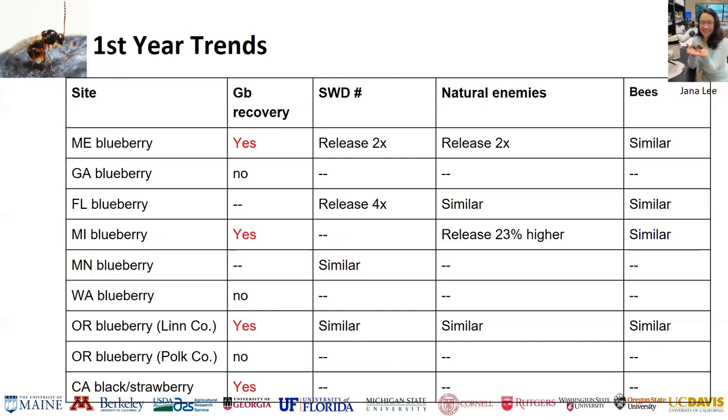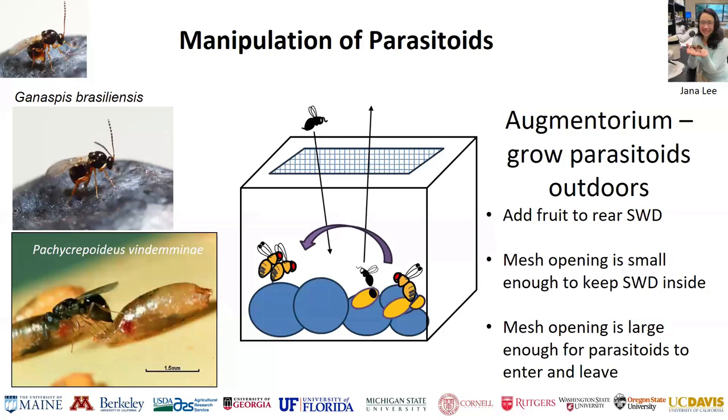Okay. Another thing that can be done is to manipulate the parasitoids that are out in the field. This is done by using an augmentarium. Basically, you're growing parasitoids outdoors. The concept is to just add fruit to rear SWD. Now, this mesh opening is small enough to keep SWD inside, so they're sort of just repopulating.